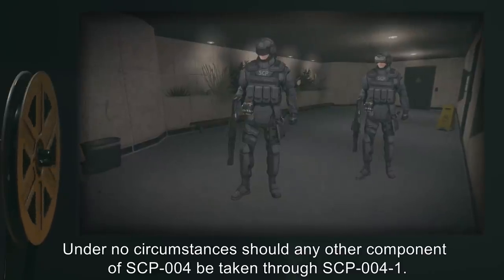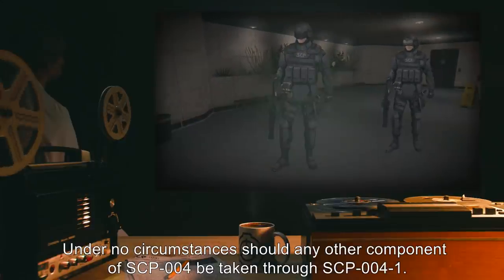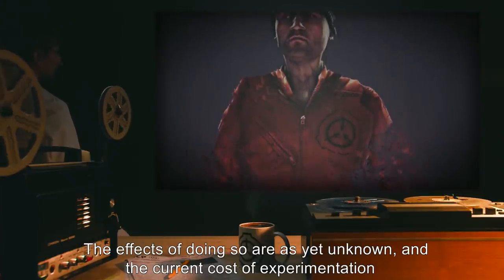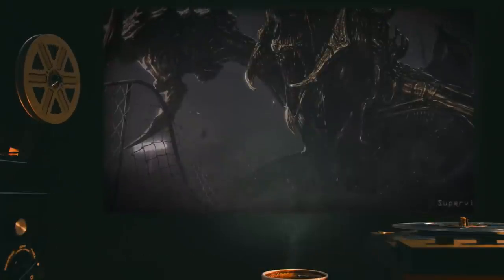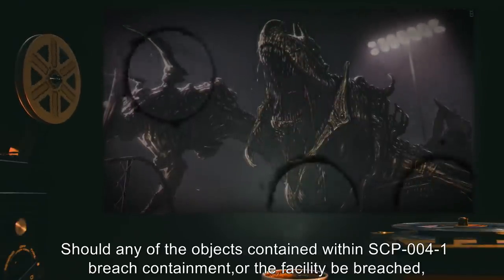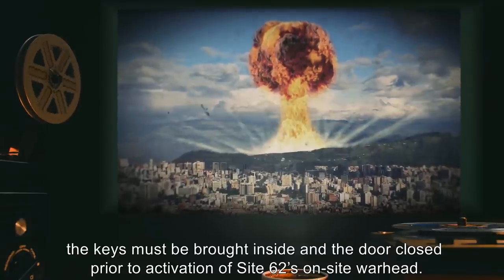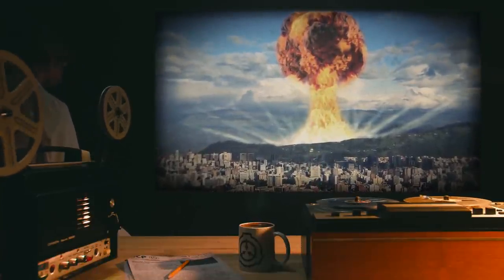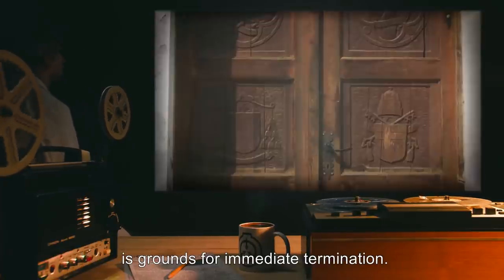Under no circumstances should any other component of SCP-004 be taken through SCP-004-1. The effects of doing so are as yet unknown, and the current cost of experimentation makes further research impractical. Should any of the objects contained within SCP-004-1 breach containment, or the facility be breached, the keys must be brought inside and the door closed prior to activation of Site-62's on-site warhead. Unauthorized removal of keys from the testing area is grounds for immediate termination.